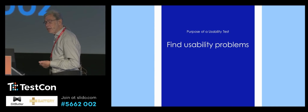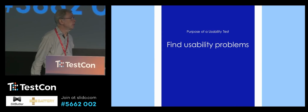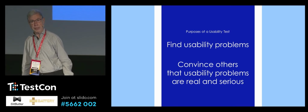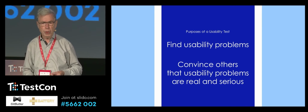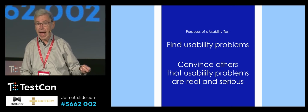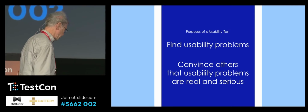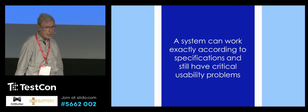So the purpose of a usability test is, of course, to find usability problems. Simple. But there's one more thing that we use usability testing for, and that is to convince others that usability problems are real and serious. And we use that to convince, for example, management or skeptical developers. Can you believe it? There are some developers who say, my opinion is that this website works beautifully. When you show them that one user after the other, the people who pay their salaries, have to struggle seriously with their website, many, not all unfortunately, but many start to get convinced. A system can work exactly according to specifications and still have critical usability problems.